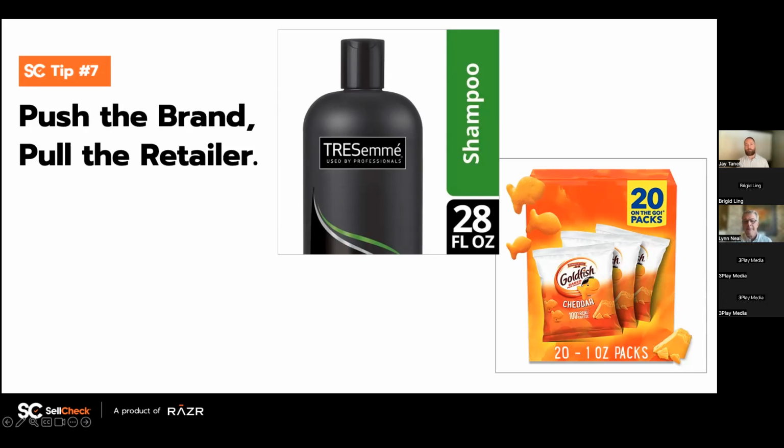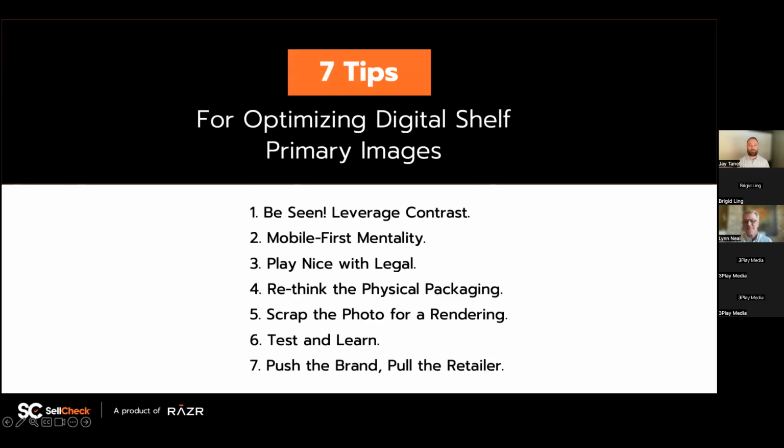Absolutely. A lot of brands are playing in that gray area. All right. So that's it: 7 tips for optimizing digital shelf primary images. Feel free to take a screenshot. Yeah, we'll certainly want folks to screenshot here.